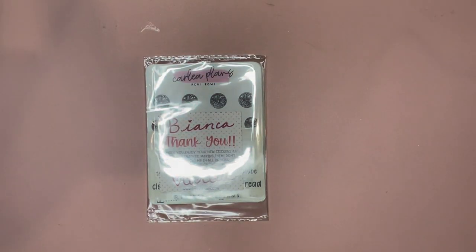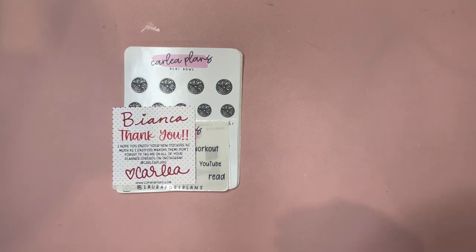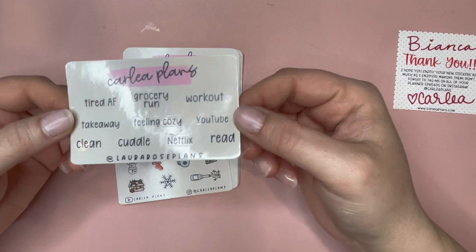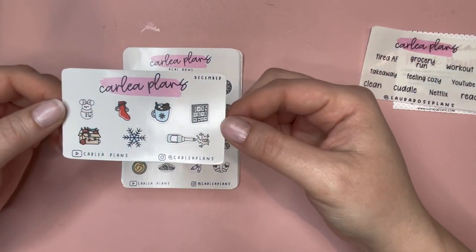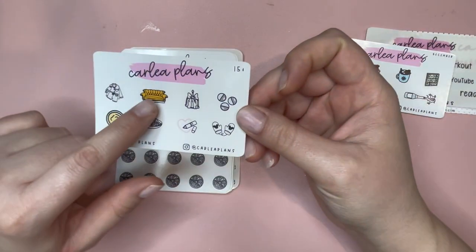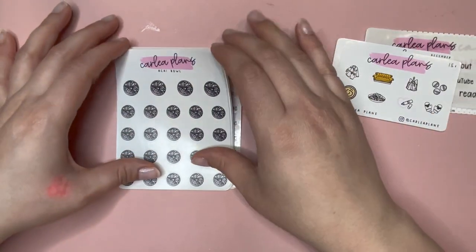So first up, I have an order from Carly Plans. This is my first order from her. Super excited. And she has way better handwriting than I do. So love it. There's a thank you. Here's a freebie, scripts. Love that. Here is the December freebie. And then the 15 plus, which, oh my gosh, that's from the Friends. So I'm definitely going to be using that in my Friends kit for sure.